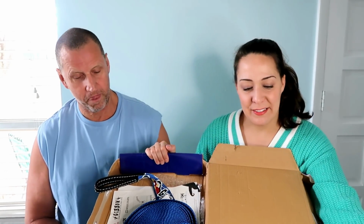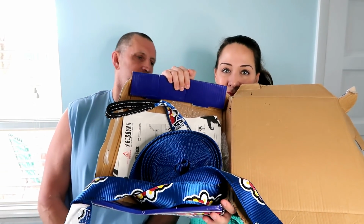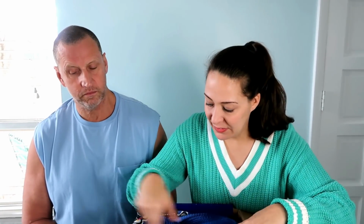So this one has the binder strap. It has the entire length of nylon. I think it's 40 feet. And the instructions and everything, it looks good. All the pieces look there, and I bought it for $5. Great. Fantastic.